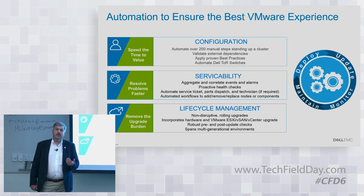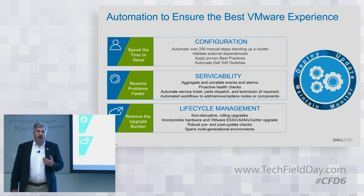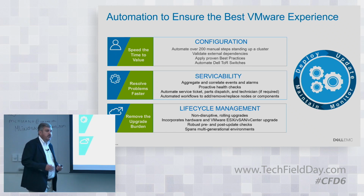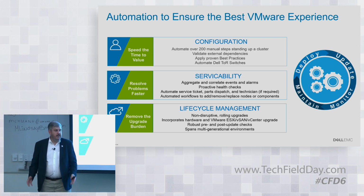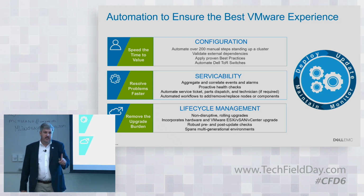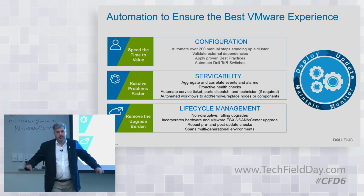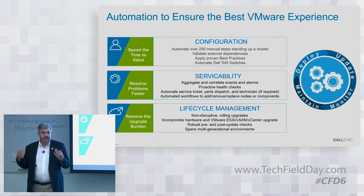And if you are deploying VxRail with Dell top-of-rack switching, we also automate the configuration of the switch. So you can take a pair of Dell PowerSwitches and a bunch of VxRails out of the box. You can rack them, stack them, cable them, and when you turn them on, they auto-discover each other. Then you can import a configuration file into the VxRail, and it will not only configure the cluster, but it will configure the network. It actually configures the network first, so all the nodes can talk to each other, and it brings everything up in a very prescriptive way to get you to value faster.